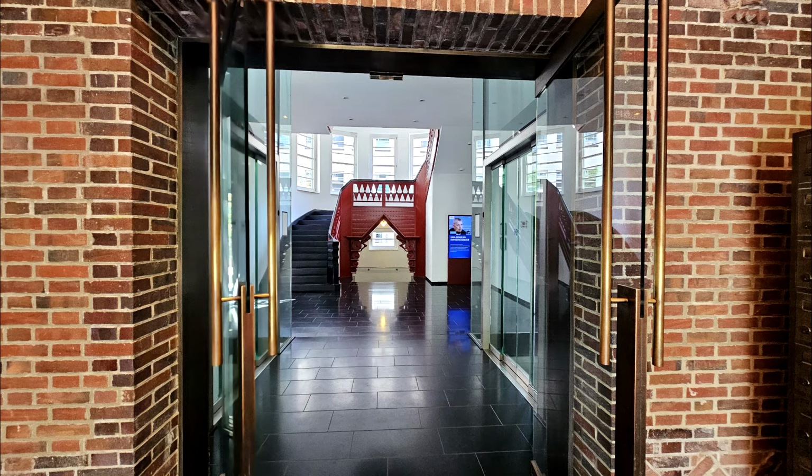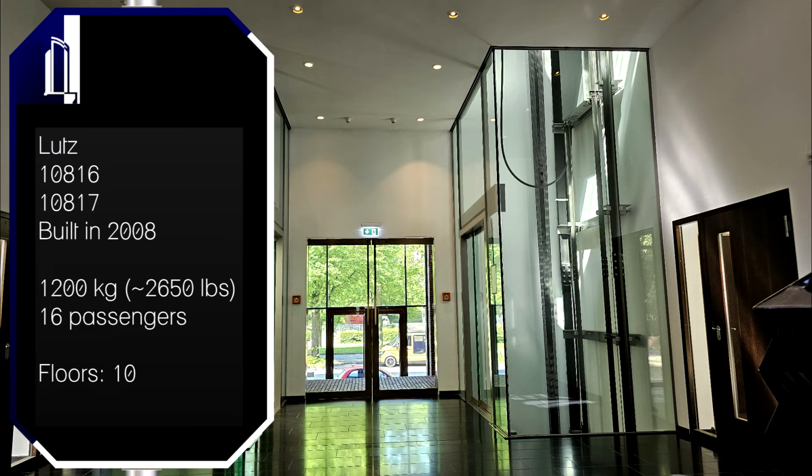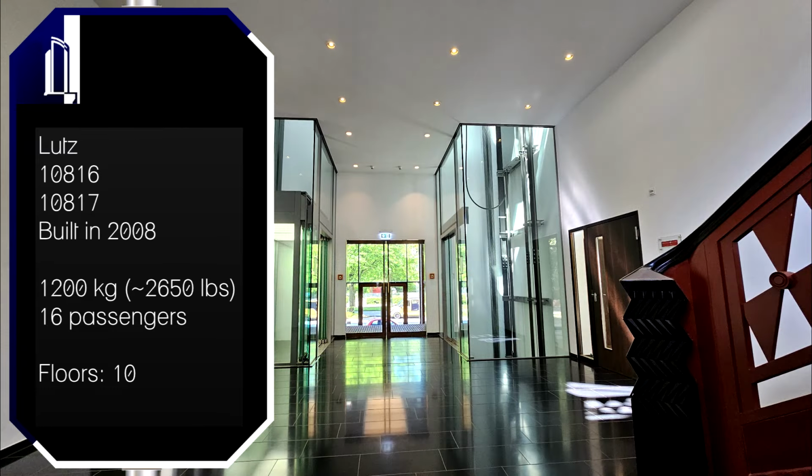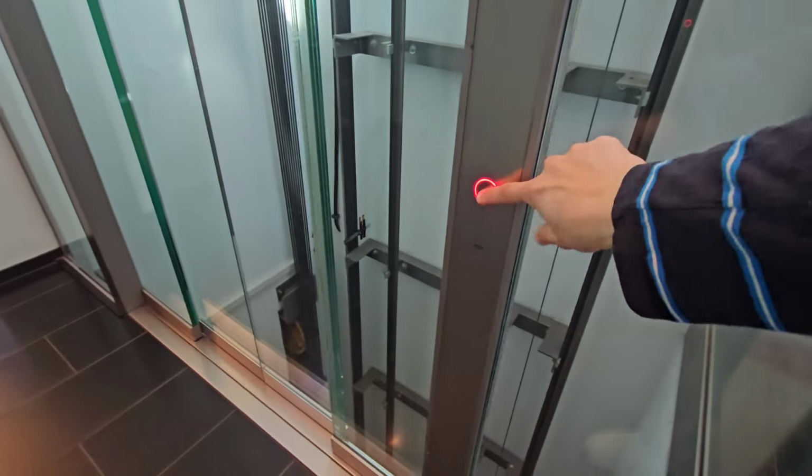This entrance has been heavily modernized. It no longer looks really old, in fact it's pretty modern, it just has white walls. There are two Scenic elevators here, which have also been built by Lutz, and one of these elevators wasn't working. So let's take the one to the right of the entrance.